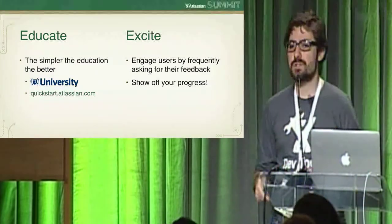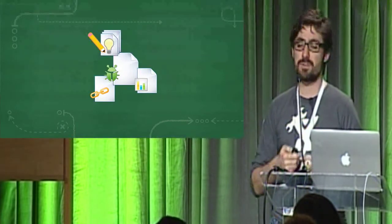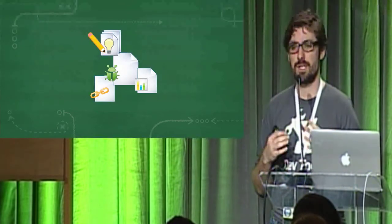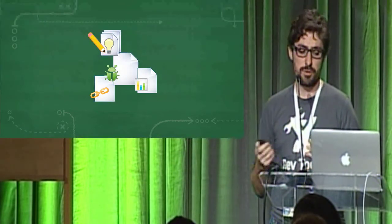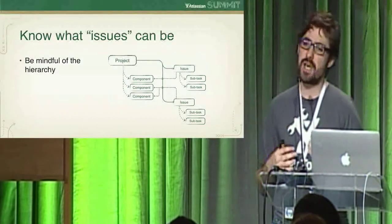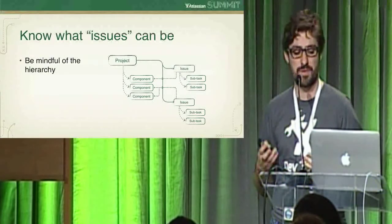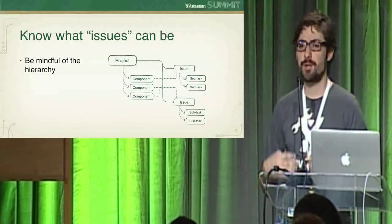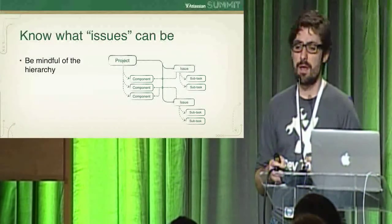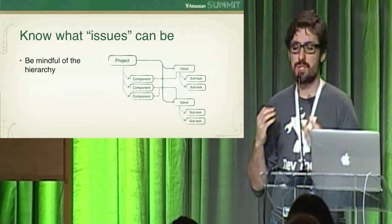You've also got to know what issues can be to be successful. So Jira is essentially an issue database, and there is an inherent hierarchy in that database, how entities relate to each other. So you know that you've got projects and you've got issues underneath those projects. And you also have components that you can assign to issues, and you've got the same with versions and labels and things like that. So when you're thinking about your business processes, think about how that fits into the Jira hierarchy, how you can map the entities that are specific to your business process into Jira entities.